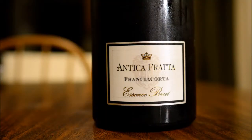Right, into nothing. So, the last one we have here is the Antica Fratta Franciacorta Essence Brut. And it says on the back label here, it is actually a vintage wine, 2007. Yeah, so that's cool.